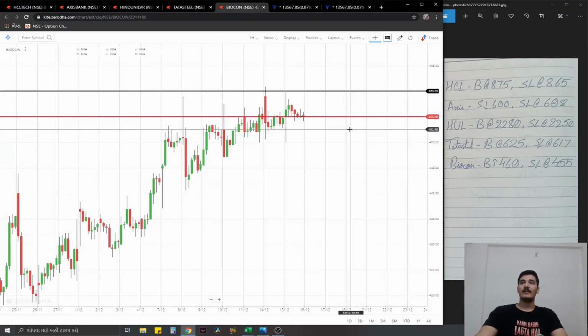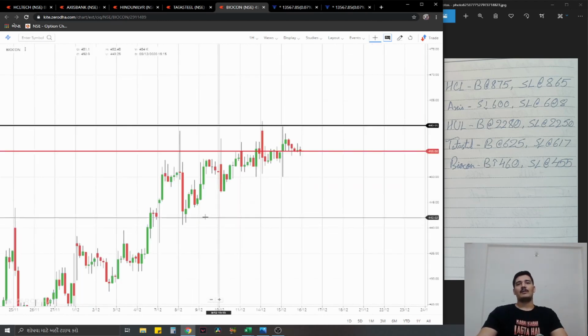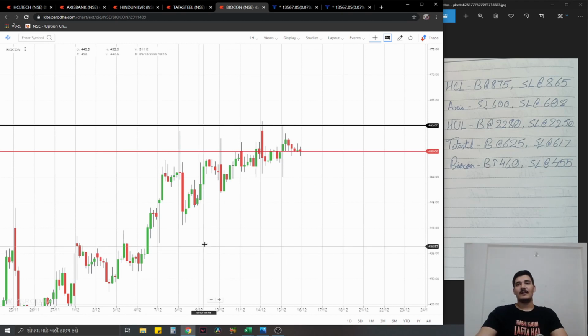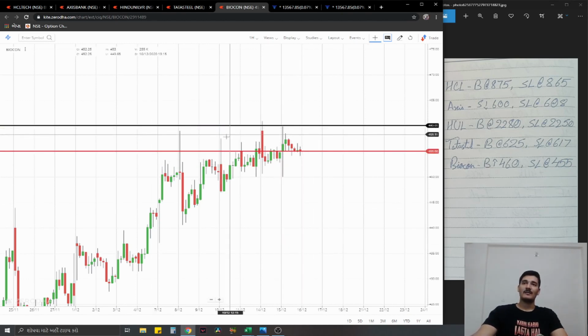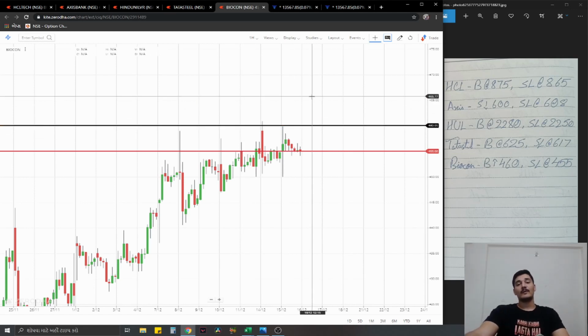The final equity trade that we have is BIOCON, where we're going to go for a breakout trade, because you might say that it's been making a pennant or a triangle of sorts here, but to me that seems to be right now it's in the middle of an ascending triangle, which is going to break out above 460. So that is where I have planned a long entry, long above 460, stop loss at 455. Ideal targets 1% on the upside.